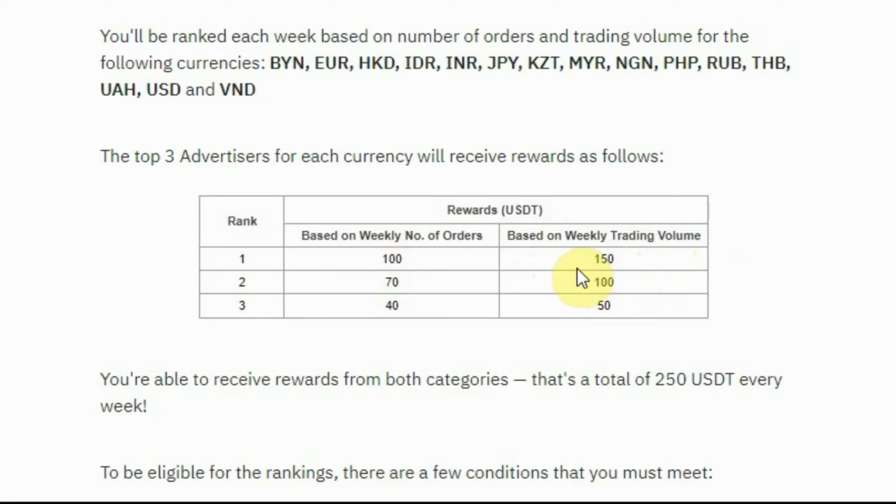Also, let's say at the end of 1 week, you are the top P2P trader based on weekly trading volume. You're going to be getting 150 USDT, and the second person will get 100 USDT, and the third person will get 50 USDT. Now, you can see right here that you are able to receive rewards from both categories. That's a total of 250 USDT every week.